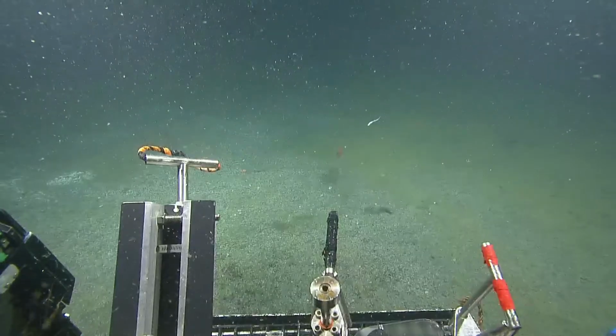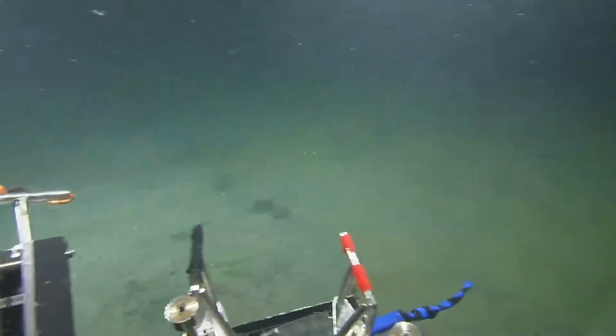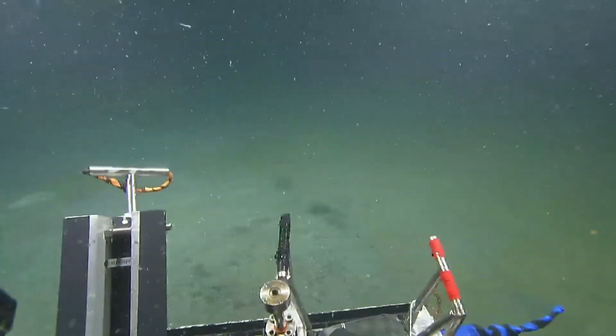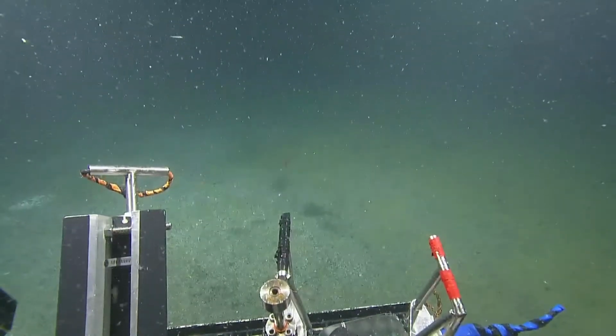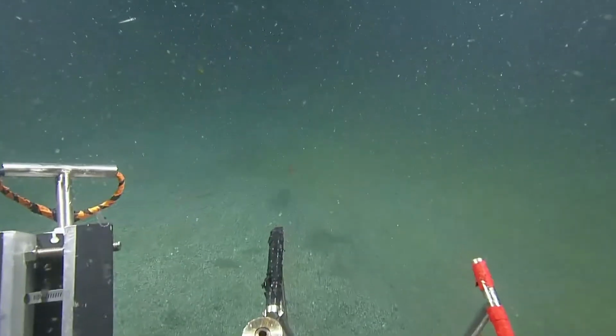Can see some patches of bacterial mat off to the port side, left side. Maybe shell hash. Video zoom. Coming in. We'll have to give that a look.